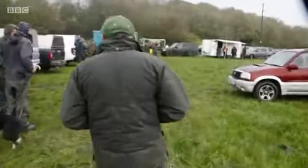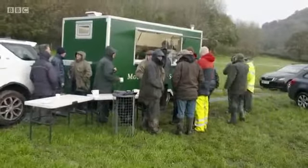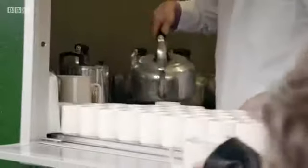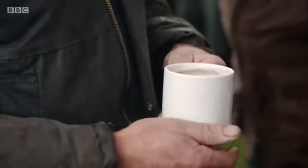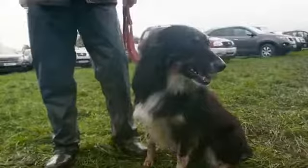Norman doesn't have to wait long until his first dog, Sam, is called. And although he's been here before, the stakes haven't been as high, so he's really feeling the nerves. Well, we're getting nearer. A little bit nervous now. Five minutes to go, we'll see.